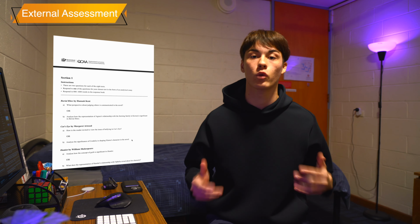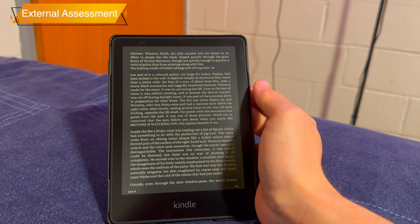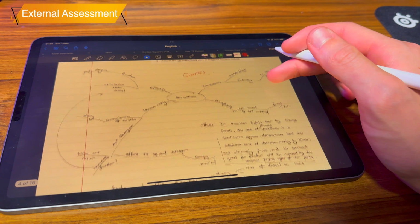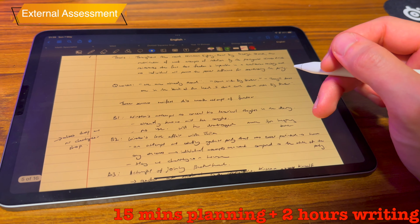As for external exams, these are written and marked by external examiners, so you'll actually have no idea about the content until the day of the exam. For this task, you'll be given a question or a prompt related to a text you've studied in term 3 and 4 and asked to write an essay roughly 1,000 words in length. You're given 15 minutes planning and 120 minutes to write. For a lot of people, this might be the most daunting task out of the 4, but with adequate preparation and a lot of planning, you can actually do quite well.